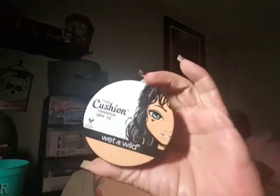Try to find these at Dollar Tree. I'm telling you, I really like these. Really, really like these. Every time I go, I look for another one in natural beige, but they always just have tawny. And then I set my face with the AOA Perfect Finishing Press Powder, and this is in the color beige.